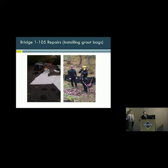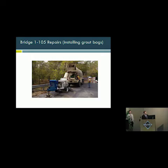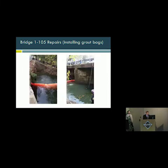So, once the bags were in place, we pumped grout into them. And this is what you see while the divers are in the water. There's not a lot of opportunity to inspect while this operation is going on because all you see are bubbles. Kind of just have to trust that they're doing it correctly. But actually, when all the sediment clears, you can see the grout bags very well.